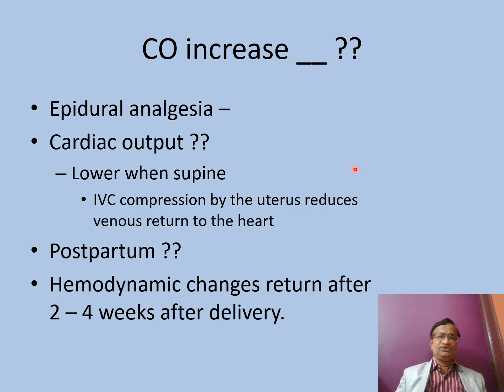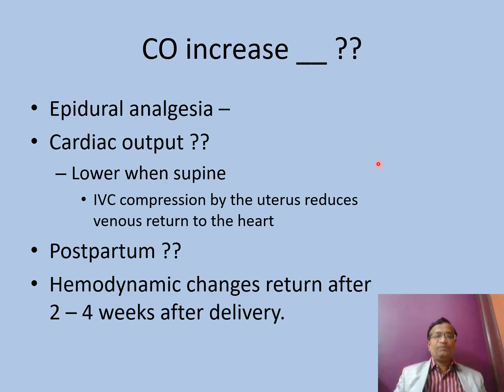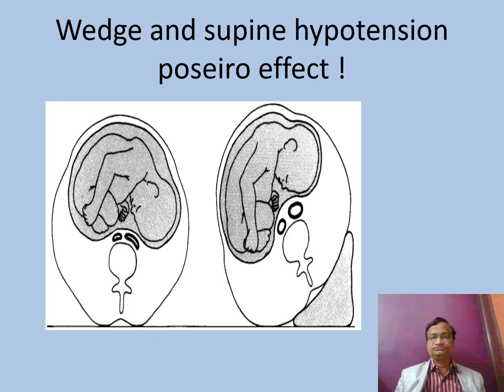Cardiac output is lower. This is the traditional teaching, because the IVC is compressed by the uterus, so there is decreased venous return to the heart. That is why, at 32 weeks, where the uterus is big, venous compression is there. People thought the cardiac output had decreased, but it doesn't. Postpartum, hemodynamic changes return after 2 to 4 weeks after delivery.